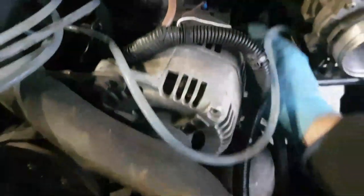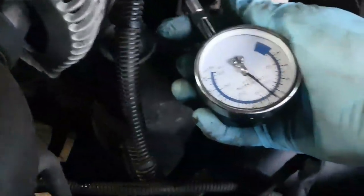I'll take the keys out just in case this thing locks itself. Where did that go to? There it is down there. What have we got? What have we got? No better.